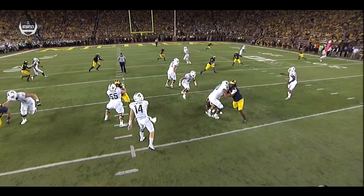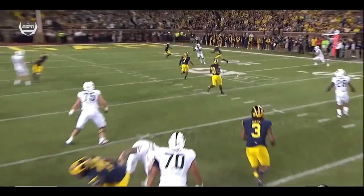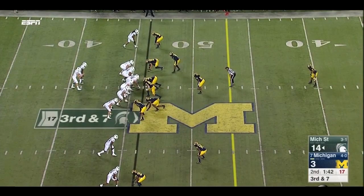There's a lot of bright spots to this defense, and they're just one of them that keep on doing their job. Benny, 1:11 to go in the second quarter.